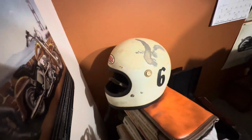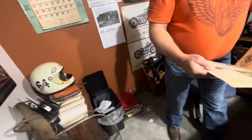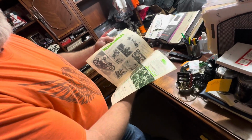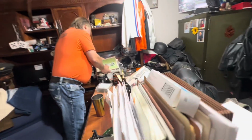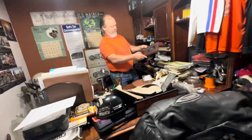That's his helmet. Wow. He rigged it. Is it cross? Yeah. Got a lot of the old Easy Rider magazines and stuff. Yeah. Collect that stuff. In the window. Yeah. Open up. Can I take a look at the shop?